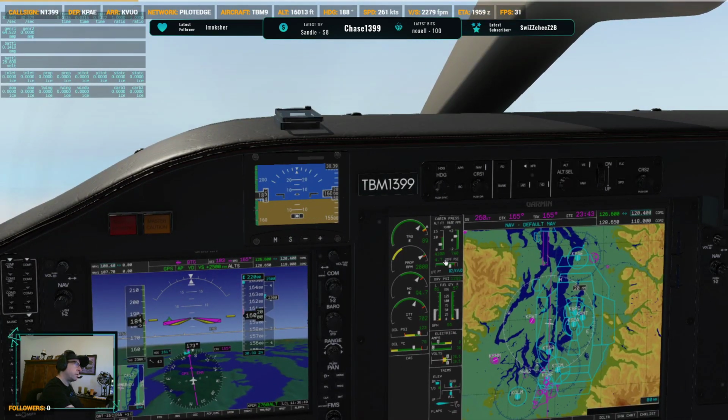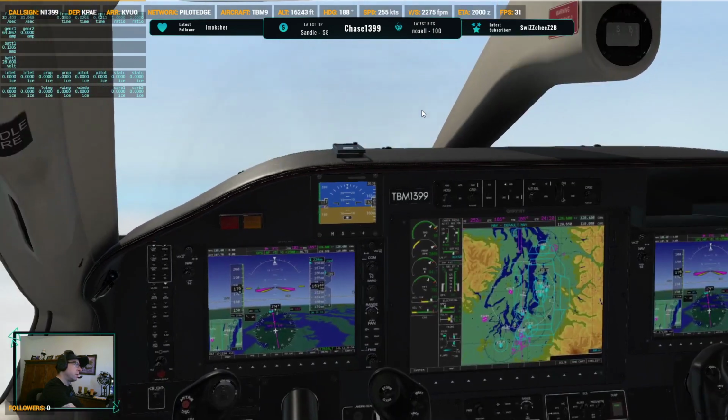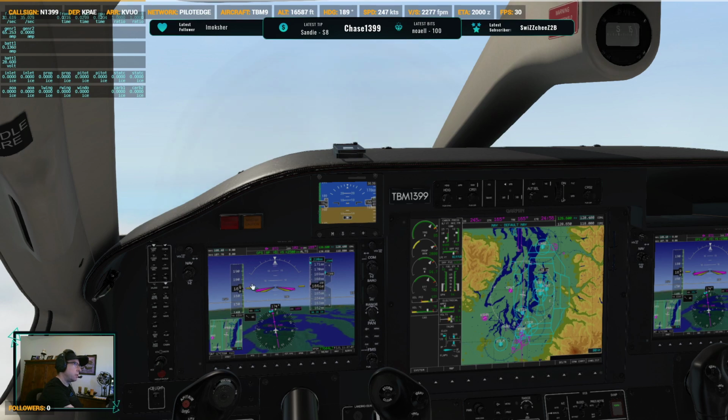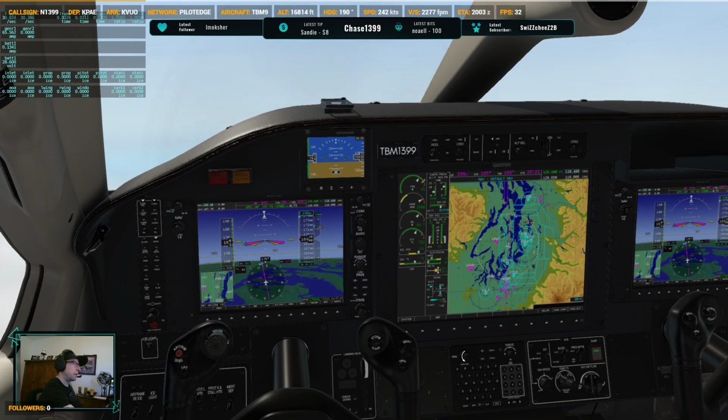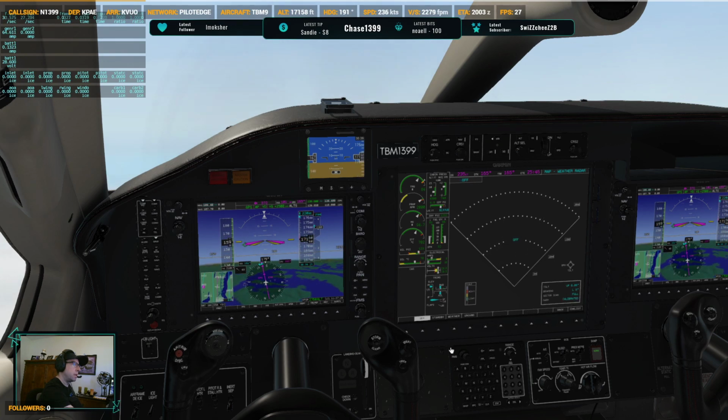Cabin pressure differential is 4.7. As long as we're under 6.2, it's fine. Cabin pressure is 4,200, so cabin's rising. So two things you got to watch out for: transition altitude and speed. And three things actually: torque. I think I can turn the weather radar off at this point.